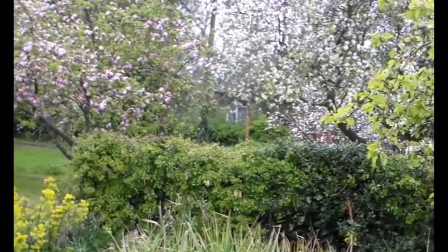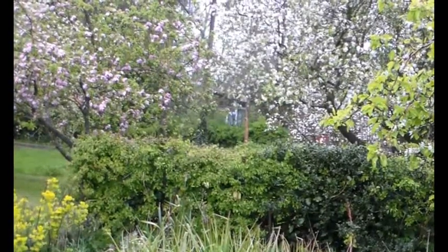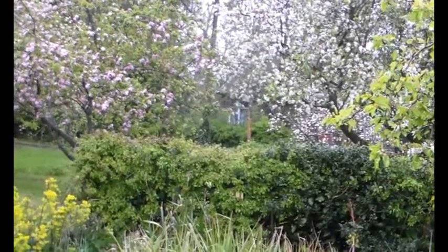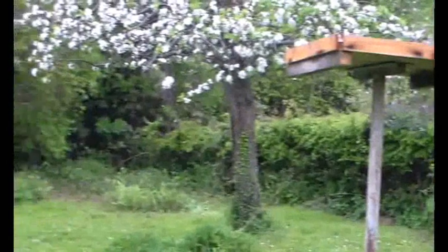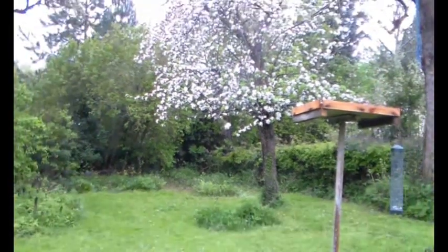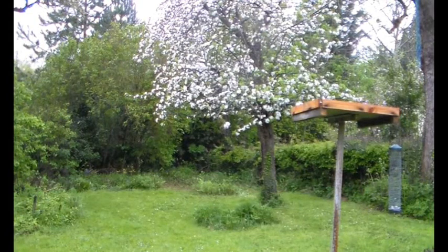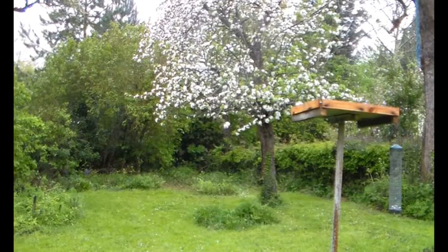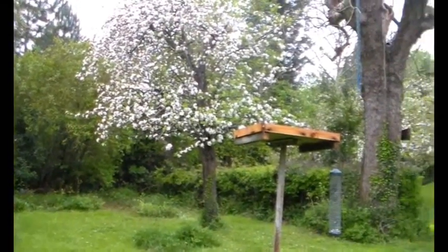and I don't think we'll get many plums because of the really heavy frost every night for the last 2 or 3 weeks. But anyway, it will be what it will be, and there's still a few apples in the apple store. So, you know, we're the first week in May and our apple store hasn't quite run out yet.